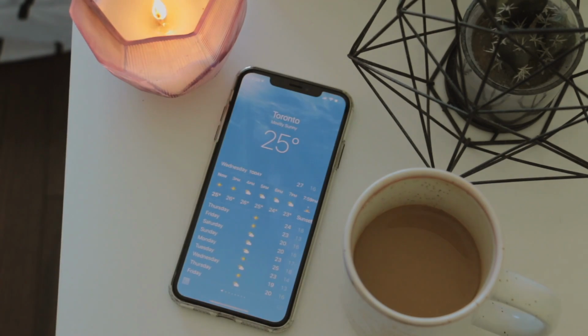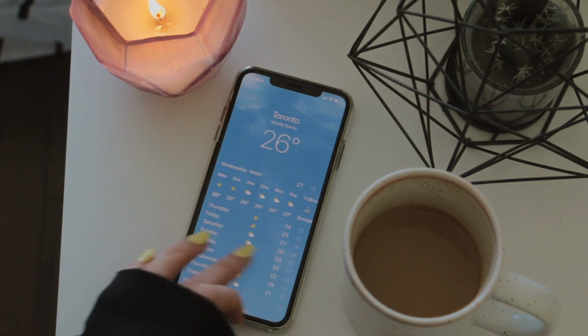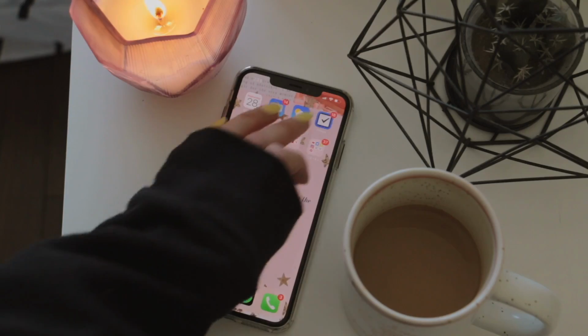But also too, if I'm on the go and I don't have time to do my emails on my computer, I'll just do them on my iPhone. And next to that I have weather, because the weather is always important. I always want to know how I need to be dressing. And then Things. So this is the app that I was talking about in my vlog when I did a work day in my life.